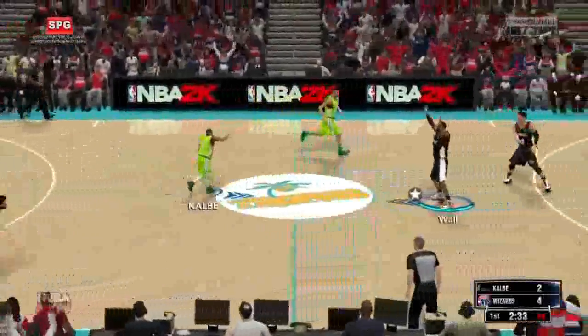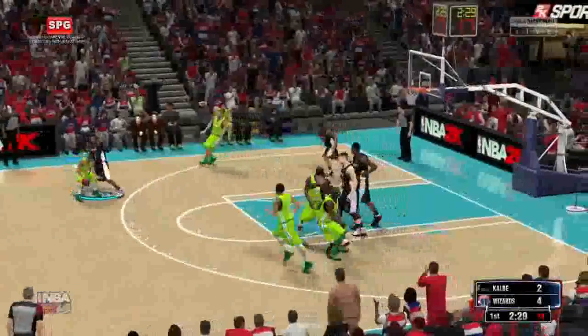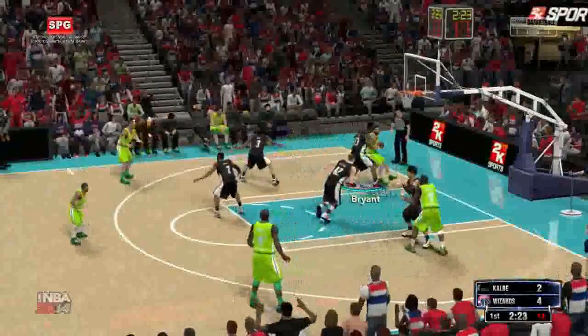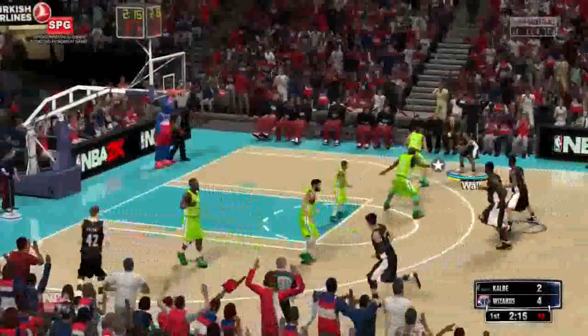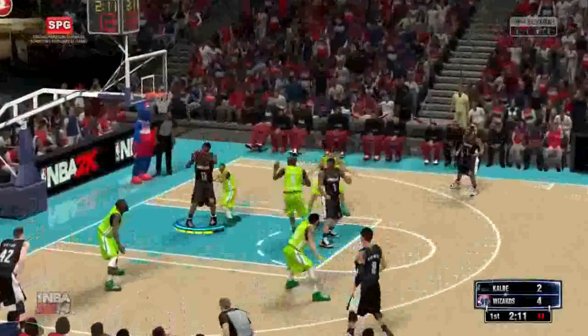On defense, the Wizards. The dagger covered by Wall. And it's sent back by Bryant. Outside, Wall. He dishes it to Beal. He's covered by Dang. And Bryant the bucket on the assist from Beal. Bryant's got his first bucket of the night.